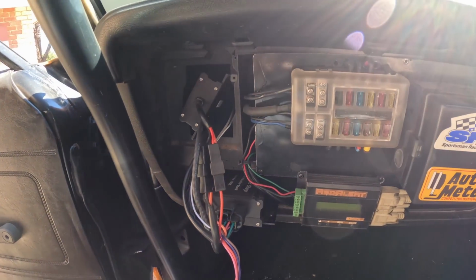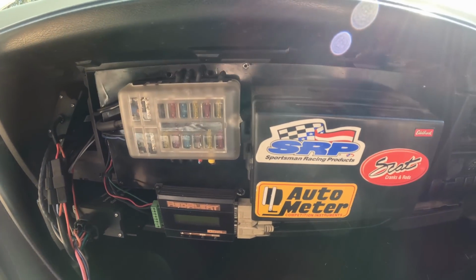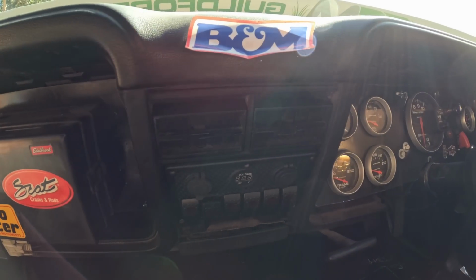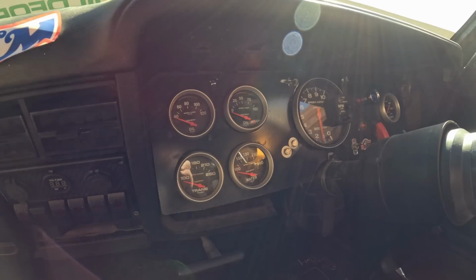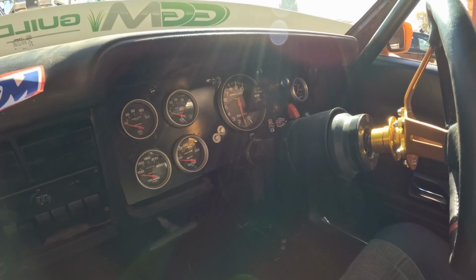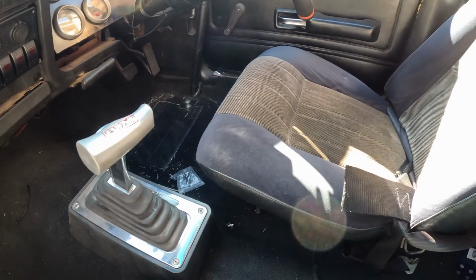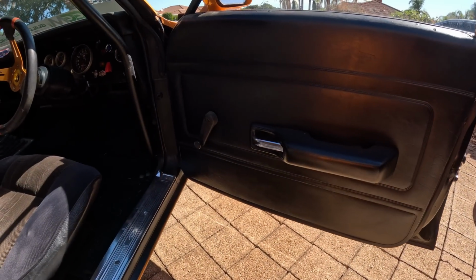I removed the glove box to fit all the wiring. EGT data logger, spark amplifier, boost controller. Yeah, it's a full Autometer setup there. Blower gauge there, oil pressure, oil temperature, trans temp, water temp. And just very practical, isn't it? Like it's built for purpose rather than prettiness.